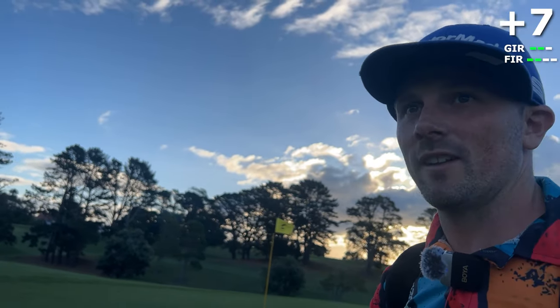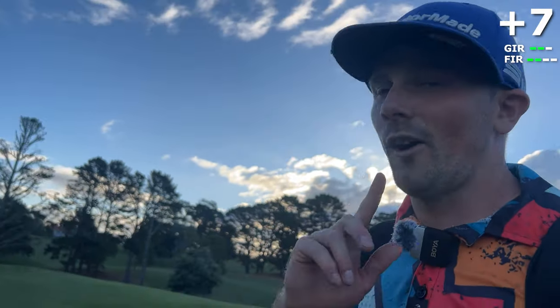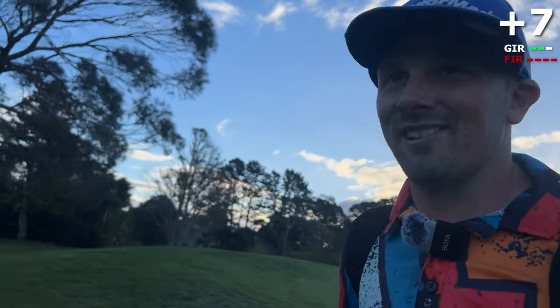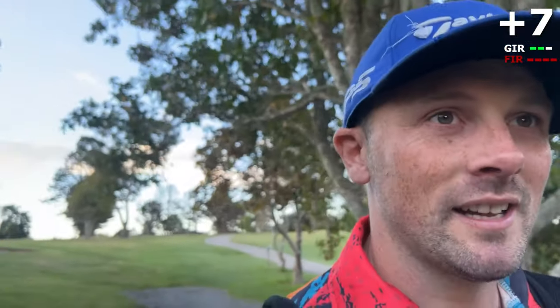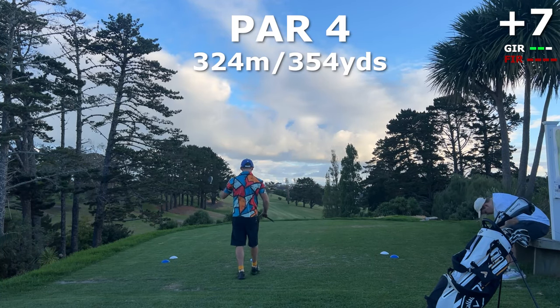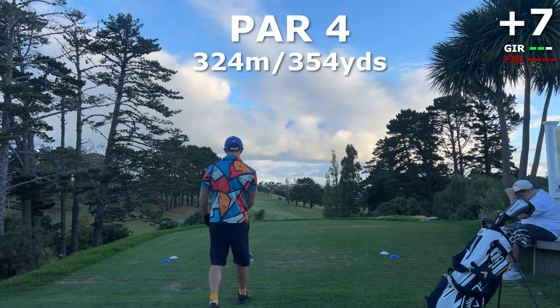I think need these to be two fairways in reg. Oh, one's a par three, so that challenge is probably not gonna happen. I think we might have got the greens in reg, but not sure. Have to check that one. Just avoid the free putt, really. That's the main thing. Keep the tee shots in play. See what happens. All right, driver, par four. Last one of the video.